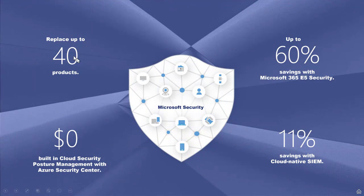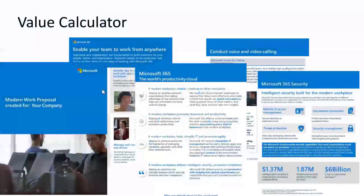As you can see, we talked about replacing up to 40 different products that the M SKU, or the Microsoft 365, can actually help you with, up to 60% savings by using the different products that are in there. You can see that the cloud native SIEM can have huge savings of 11%, and then built-in cloud security that costs you absolutely nothing. And that's really the key to Microsoft taking all their products and integrating them together to make sure that you get the coverage that you're looking for.